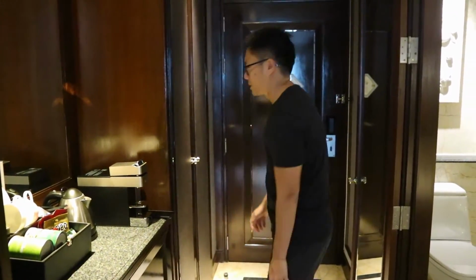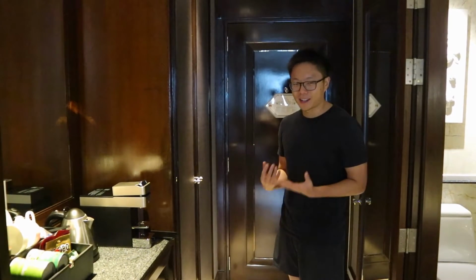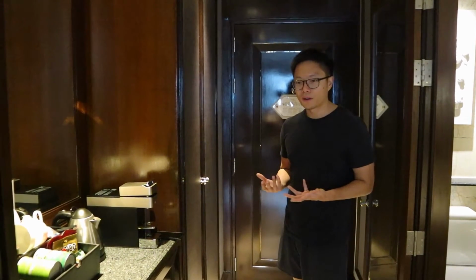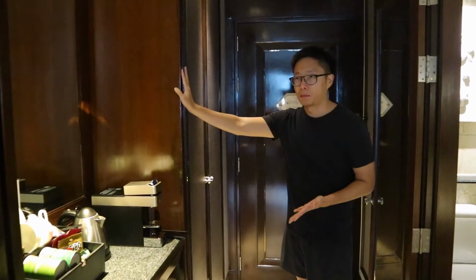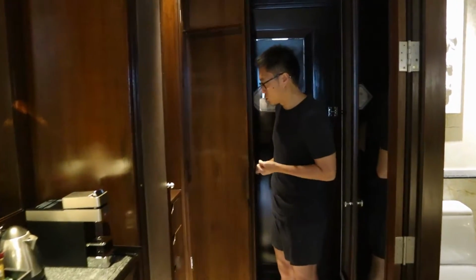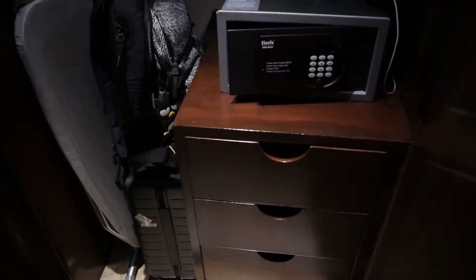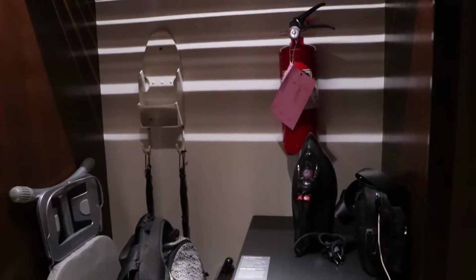It's really interesting because this hotel, I feel like they're trying to retain their essence of luxury, like royal Thai kind of decor. So you can see all this lacquered mahogany wood that looks kind of old, but it's not. We have two closets here, one closet space with all your basic amenities like an iron, safety deposit box, and extra drawers.